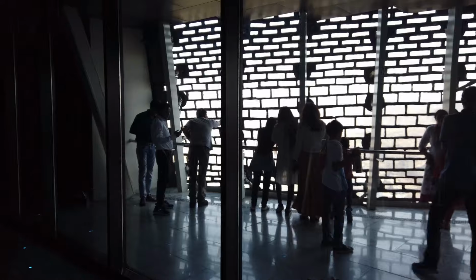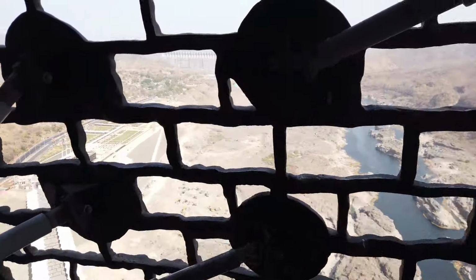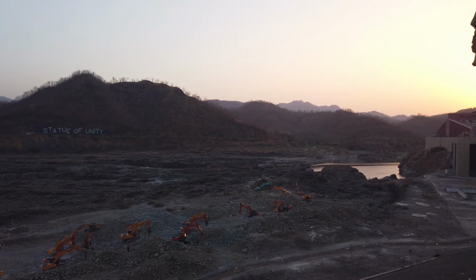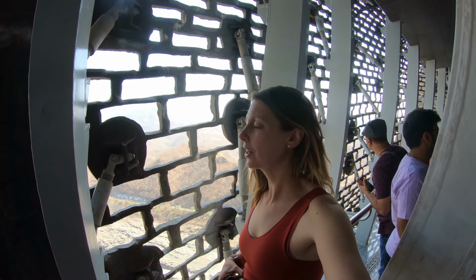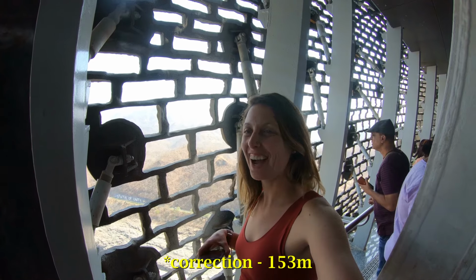Oh, I can feel my ears trying to pop as we're going up. This is the outside viewing area. Let's go see how windy it is. Surprisingly not that windy. So I've been told all that construction down there is they're trying to build a lake so that people can come here next year and sit in boats and take a look at the statue. Okay, so I just learned that right now at chest height we're at 135 meters high.